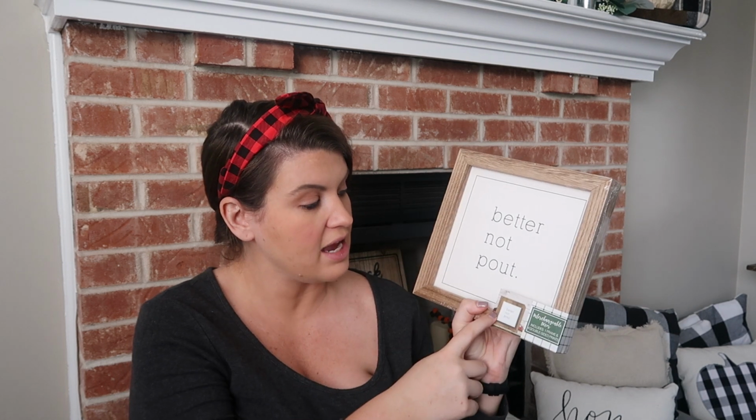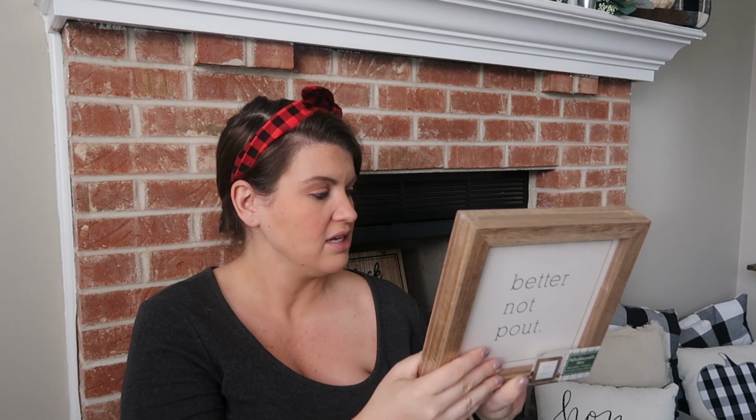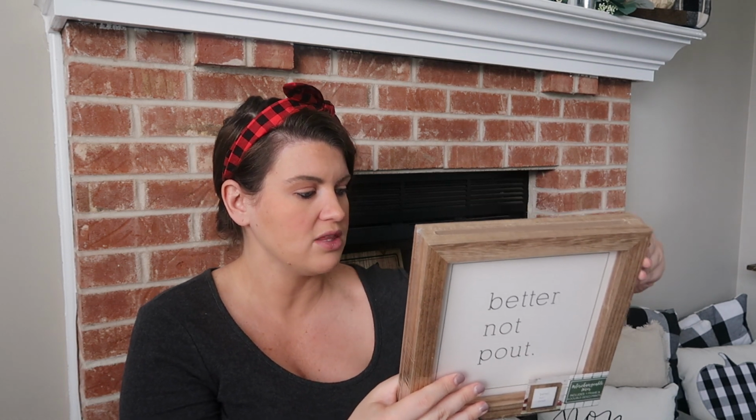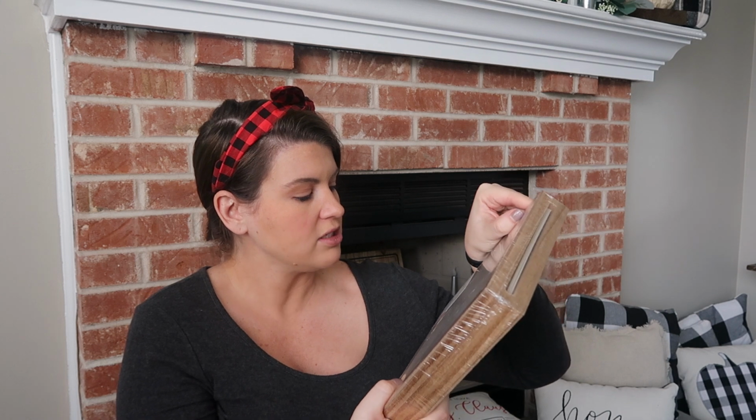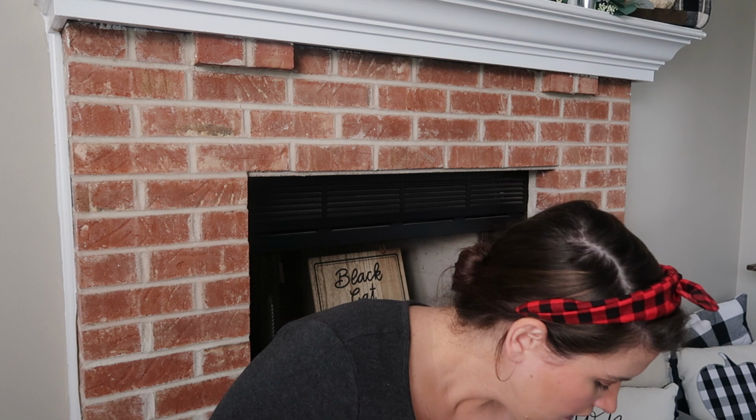And this I'm so excited about. I didn't realize what it was until I had it in my cart, but it is an interchangeable sign. So there's 6 different signs or something in here. So let me crack this open and show you. Real quick, the DPCI is 234032383. And they also had a dark wood version of this, but it was more of like a black dark wood. So I am going to go through and stain this my dark walnut color that I love.